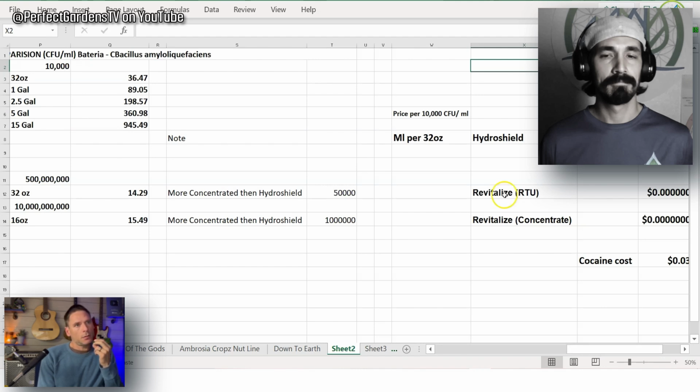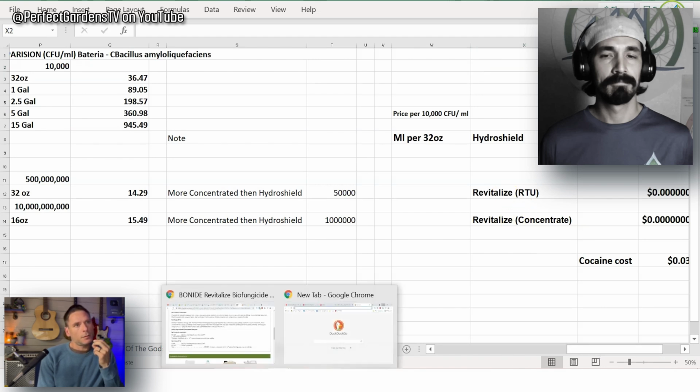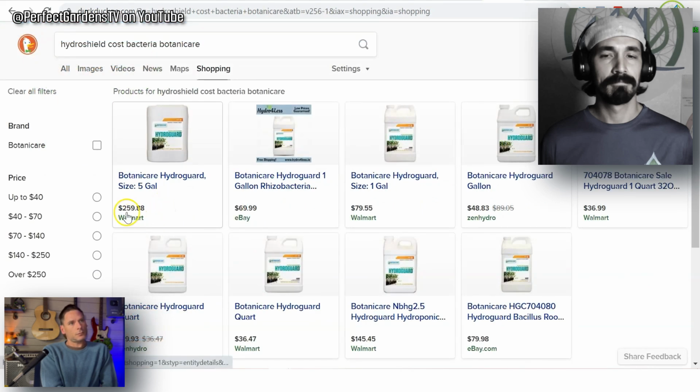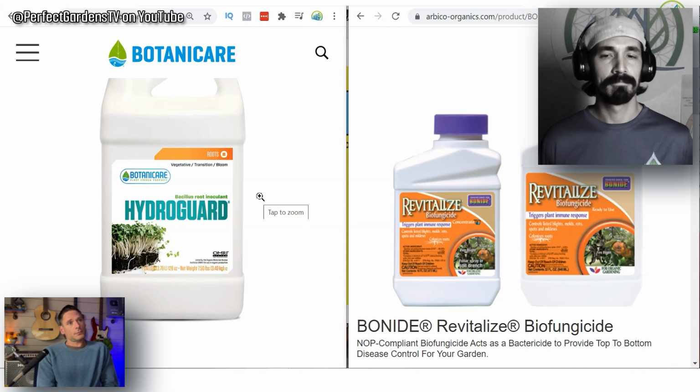Although right here, Revitalize, I'm going to show you the price. It costs $14.29. The 16-ounce concentrate costs $15.49. Right here from Walmart, $259. If you go over and try to find the quart 32-ounce, that's $37. Guys, we have to start slowing down this industry.